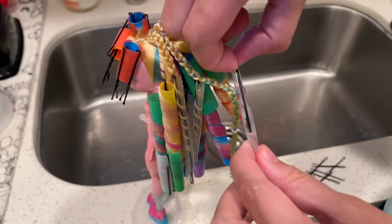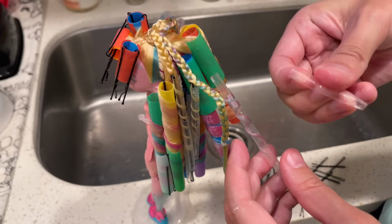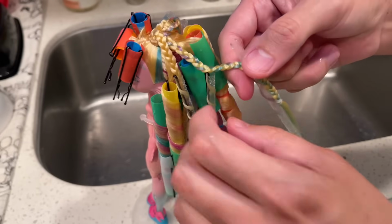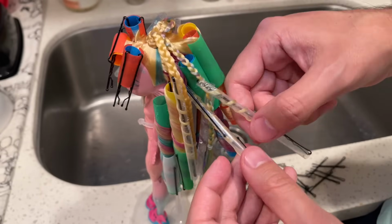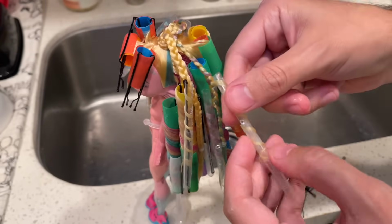So I remove the bobby pins right away. They are primarily there to keep the hair secure for the boil wash. But as the hair is drying, I like to take them out. So, you know, that's my word of advice.